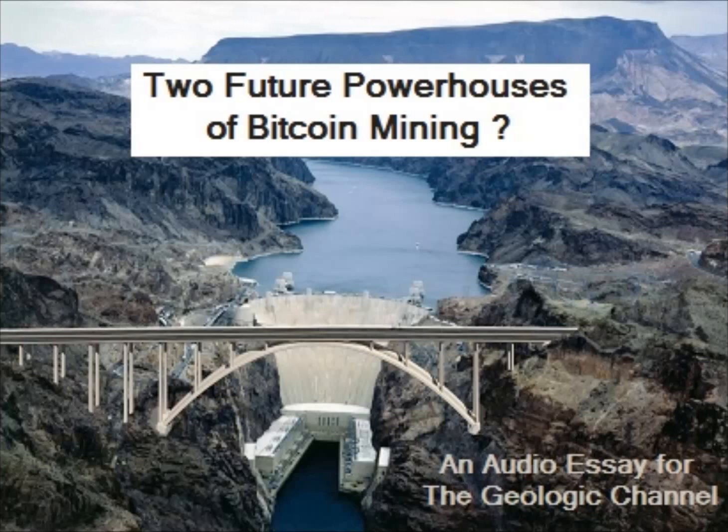At an electricity price of 12 cents per kilowatt hour, these machines would be spending about $300,000 per day. That's $100 million per year spent just on the electricity to run over 2 million Jalapeno mining machines.